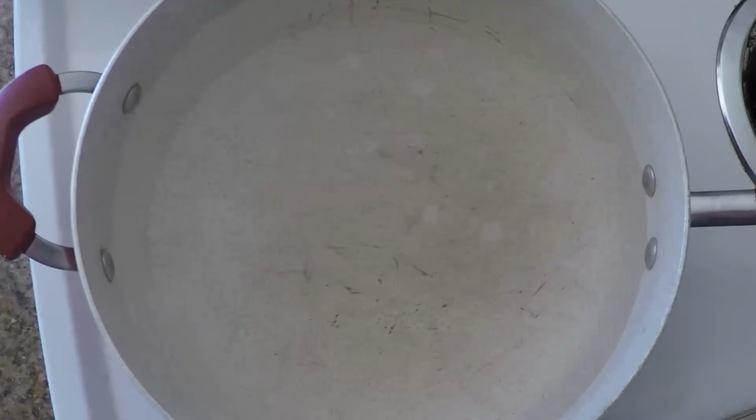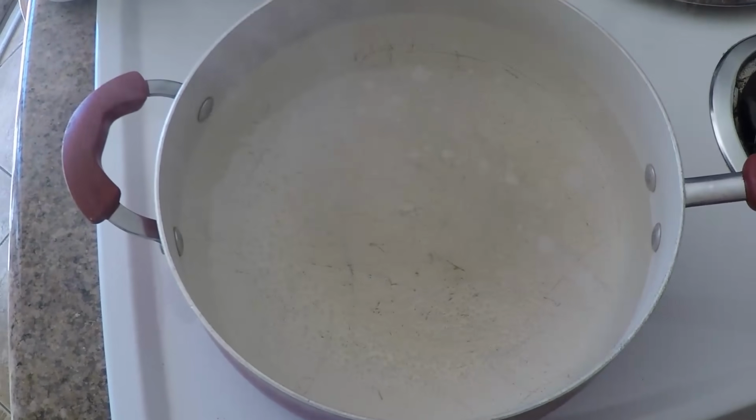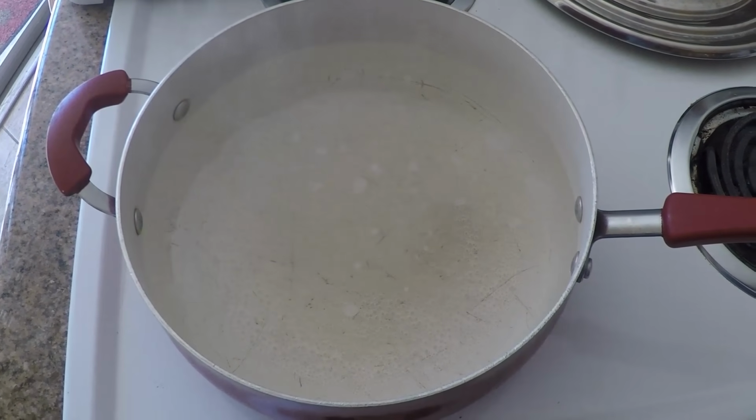So we got some boiling water here, boiling up nicely. And that's where we're gonna stick the crab in, just boil it up. We got several tablespoons of salt in there so that it does not alter the flavor of the crab.